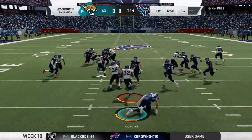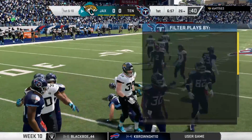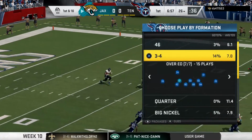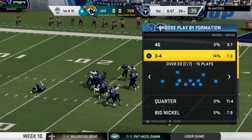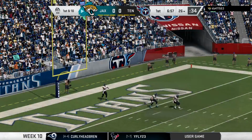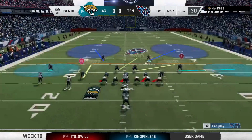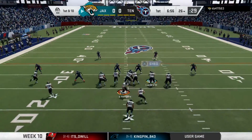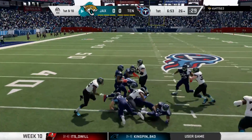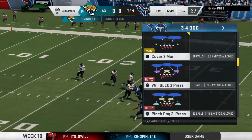That'll be taken in the end zone. And he'll take this one near the 25, call it the 26-yard line. The Jaguars take over first and 10 at their own 26-yard line. They'll run on first down. Vincent. 10 yards on the pickup there, and it'll be second down.